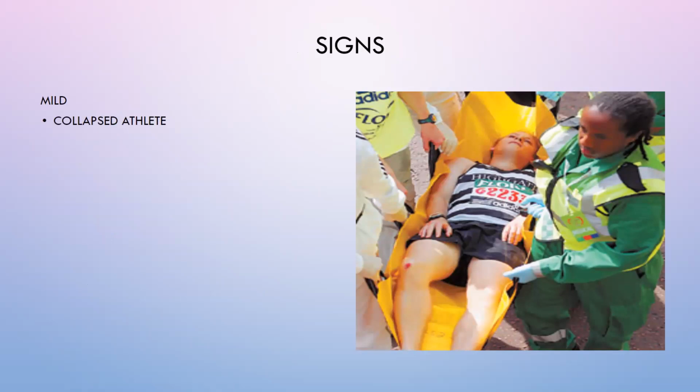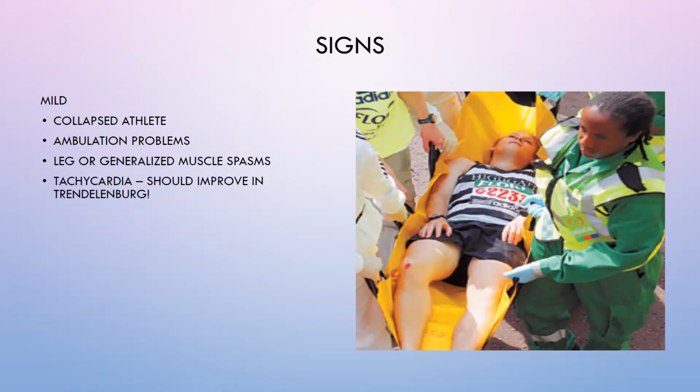For mild cases, again, you're going to have somebody who's collapsed. They may be able to get up on their own. They may need some assistance. They're going to want to lean forward when they walk. They're going to really, subconsciously, be trying to get that blood flow back to their brain. They may have some generalized muscle spasms. If they do have tachycardia, if you get them into a Trendelenburg position, that should really improve.